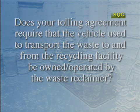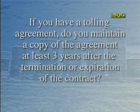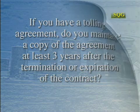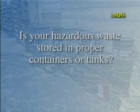The agreement must describe waste type and shipment frequency, and require that the vehicle used to transport the waste be owned and operated by the recycling company. You must also keep a copy of the tolling agreement for at least 3 years after a contract has been terminated or has expired. Your inspector will check to make sure that hazardous waste is properly stored.